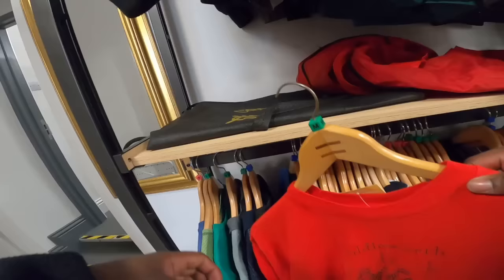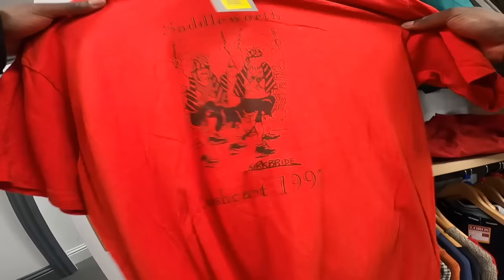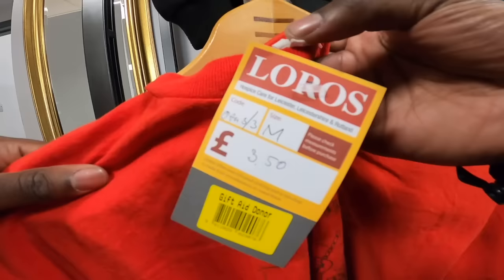This is an absolute fire tee. Look at that. Saddleworth Rush Cart 1993. So Saddleworth's in Oldham. And they have like things like the Wit Walk and the band contest and all that kind of stuff. Absolute cool piece, such a cool piece that, look at that. And it is single stitch as well. The label is dead out, well worn.